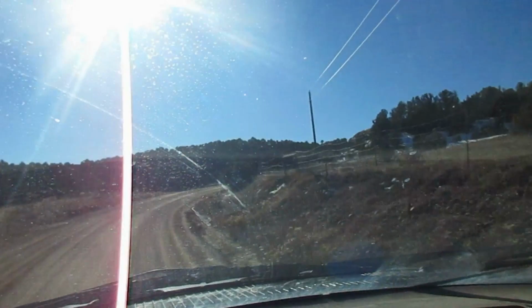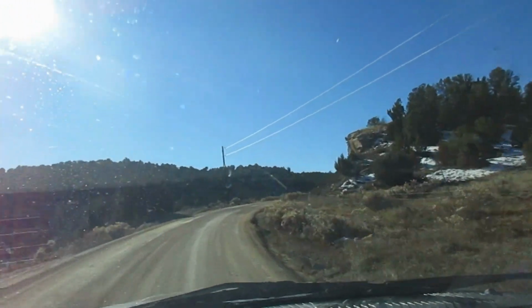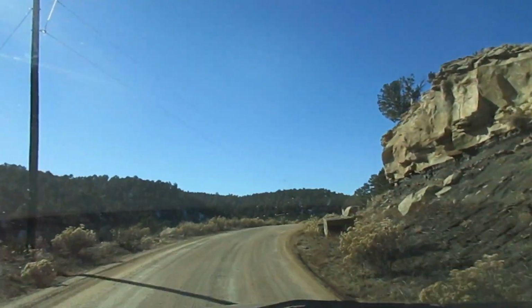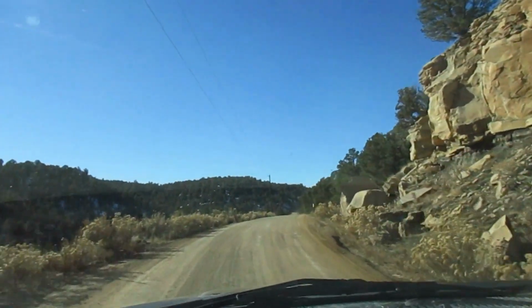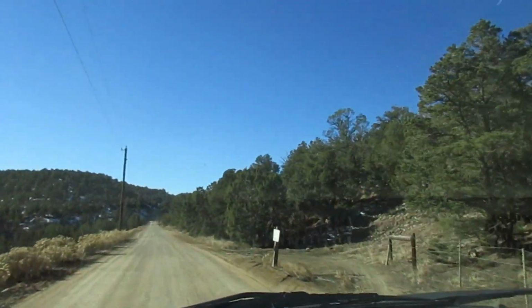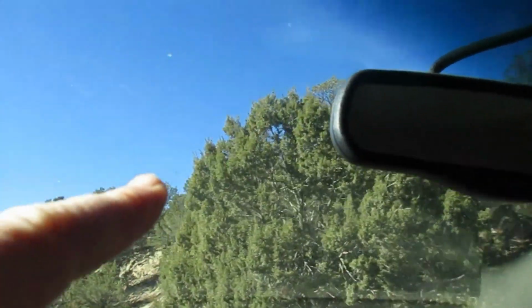As soon as we come around this corner, on the right hand side is where the property is going to begin. You can see that in the topo and the aerials. And you have power going along the bottom part of the property here, so that's a plus. So, yeah, starting right here, the property's on the right hand side.